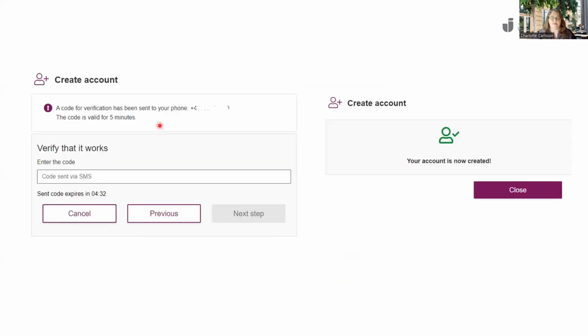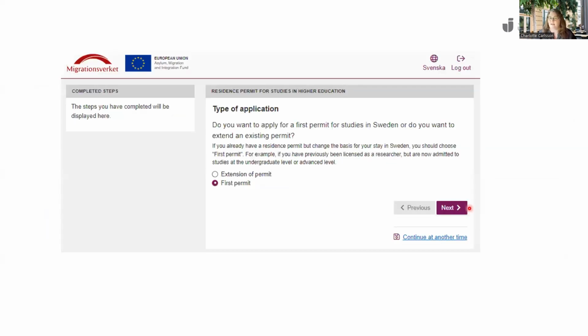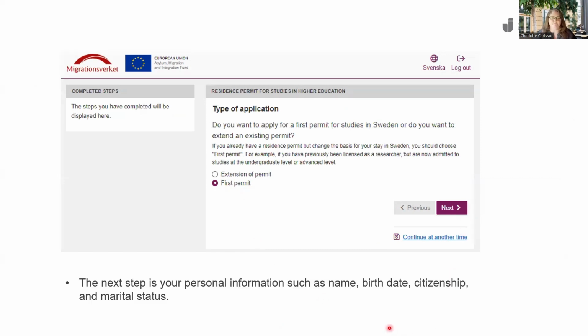So then when you create the two-step verification, another verification code is sent to your phone, and it's valid for 5 minutes. And then you enter the code there, click next, and your account is created. And we're gonna apply for a residence permit for studies in higher education. So it's a first permit. You click next. And then the next step will be you fill in your personal information, your name, birth date, address, citizenship, marital status, and then you click next.